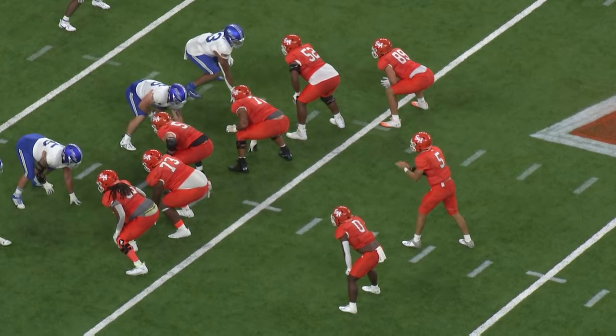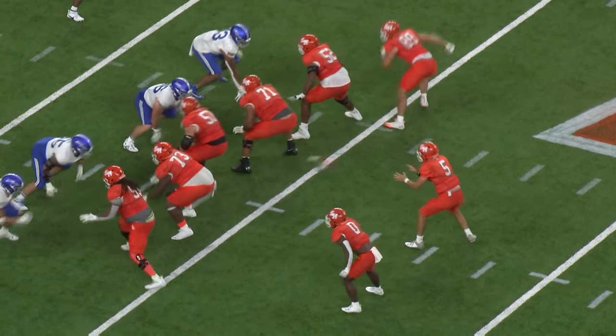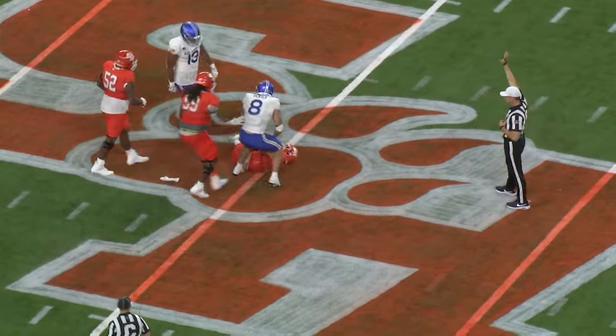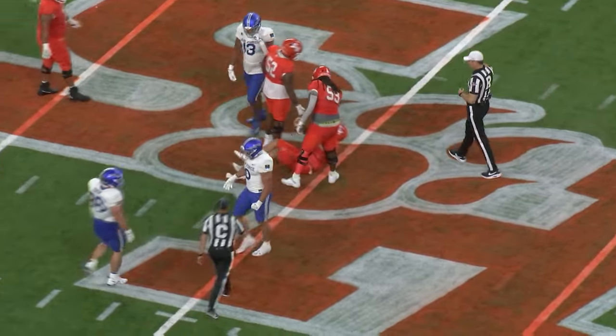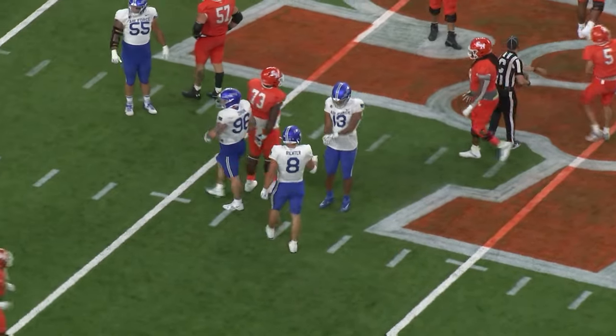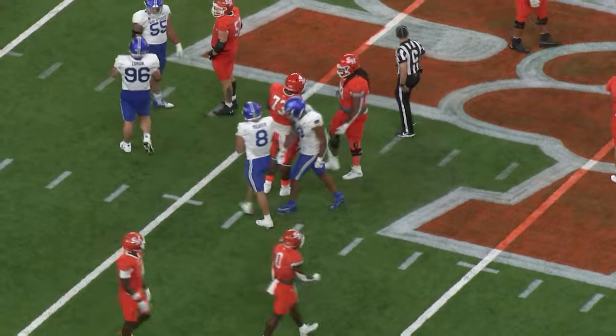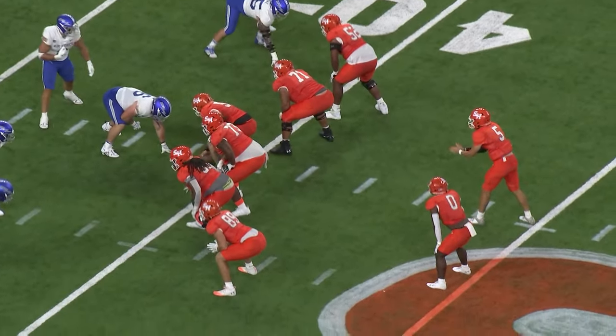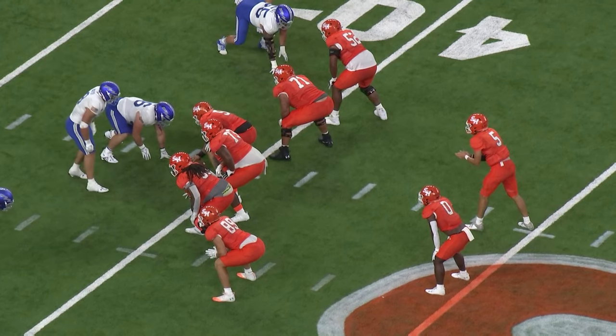Shoemaker changes some things around. Gets the snap. Looks right. In trouble. Sacked from behind. Bo Richter is at quite the game. And he came flying in off the edge and drops him back at the Air Force 46. Third and 11. Big third down here for the Air Force defense.